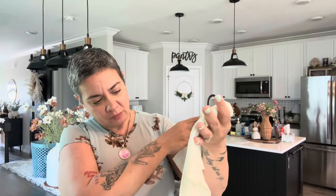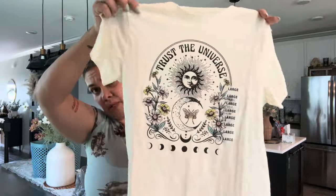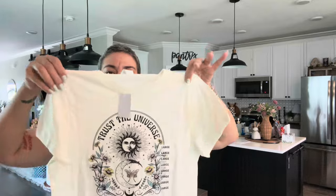It says Trust the Universe, and it has the butterfly, the sun, and the moon. When I was younger, I used to decorate everything with the sun and the moon. It was my vibe. I would love to get little tattoos like that. And it's super stretchy and comfy and soft. I got it because I'm going to wear this with some black ripped jeans tomorrow.